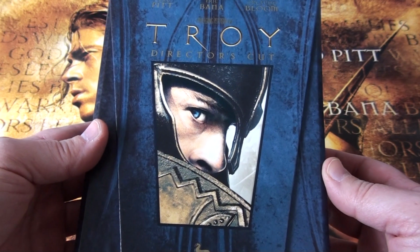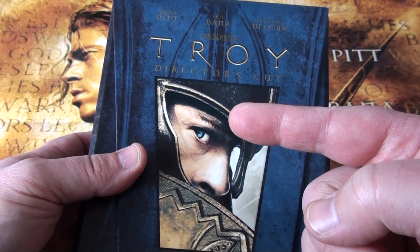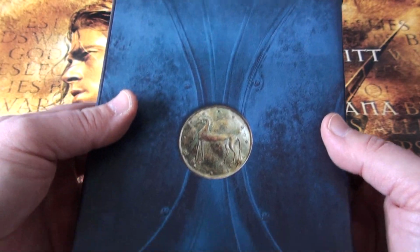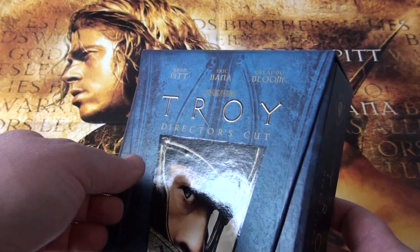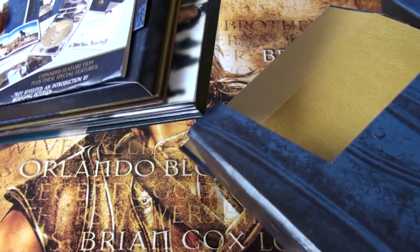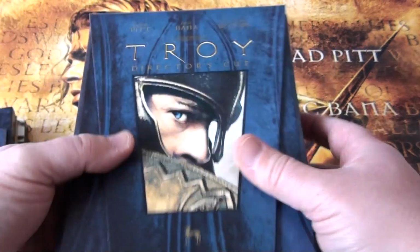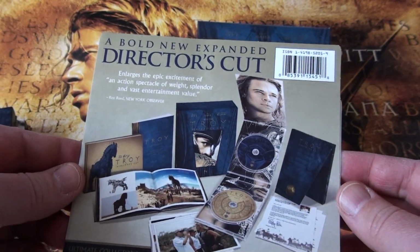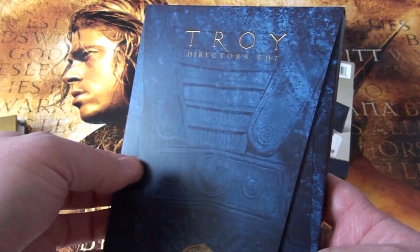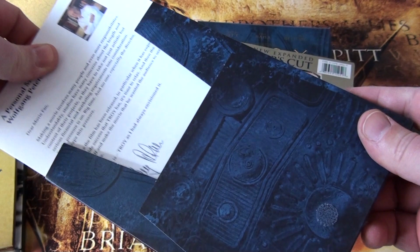Next is this box set from the United States, and this contains the director's cut. The Korean box set only has the theatrical version, but this is kind of like a pouch-like box set. It opens like this. You have all these contents. Put that aside. And here's the J card. And here is also sort of a pouch-like envelope, I think you can call it that way.